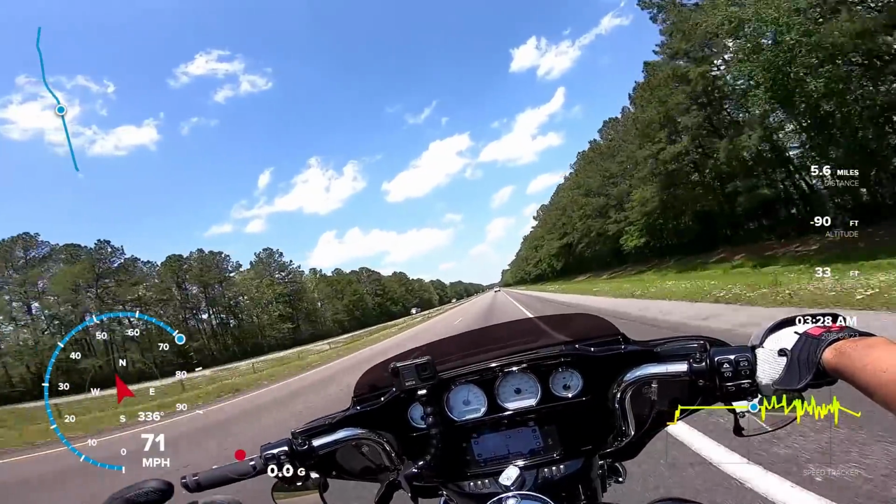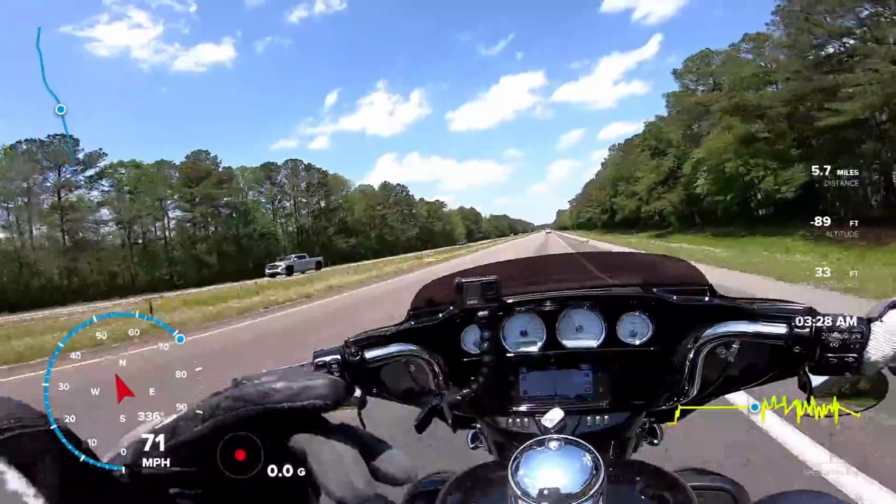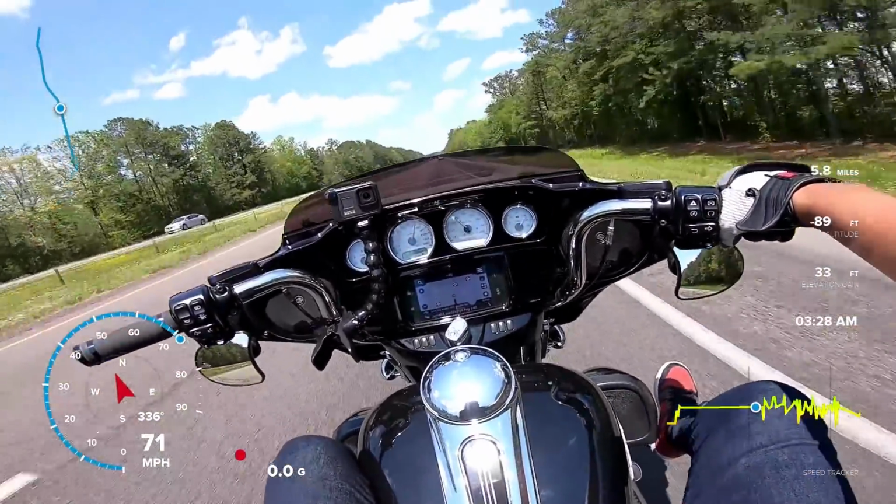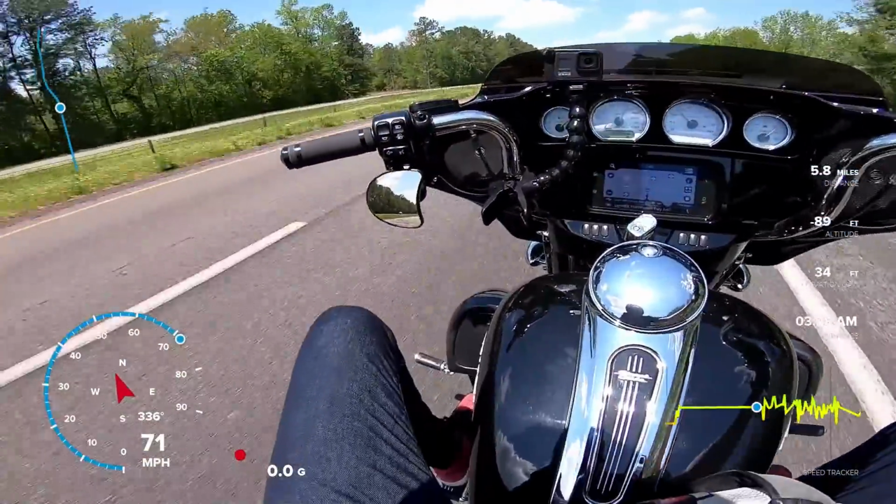Now, something that I put on my bike to make it that much more enjoyable for the long road trips is, can you see that? Highway pegs.